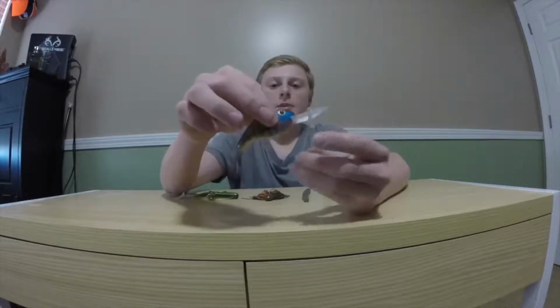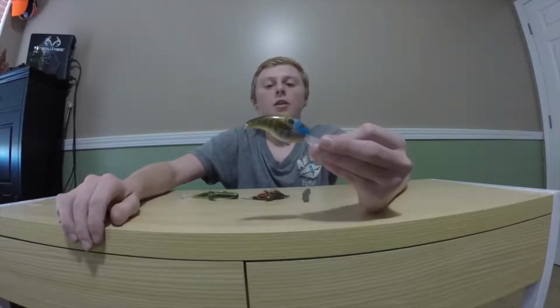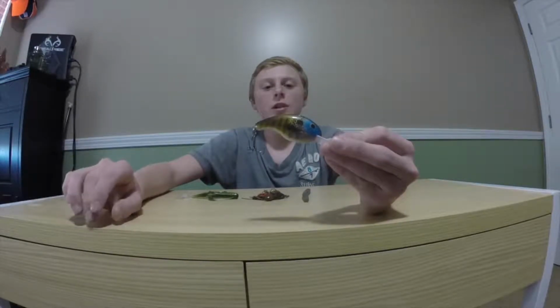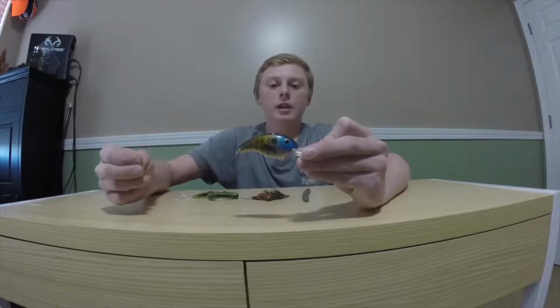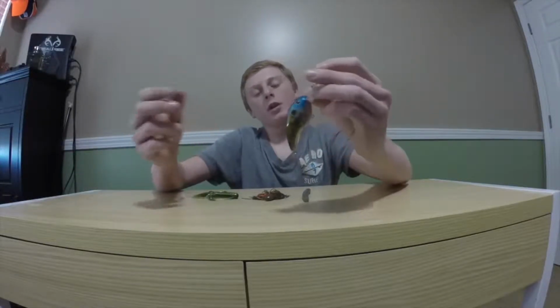You may ask why I'm missing a hook right here, and that is because I was using it a while ago and had a pike, and my dad went to grab it because we didn't want a net, and the hook got in his finger, so I just cut the hook off so he didn't have to deal with the pain. That is why, but I haven't put another one on.